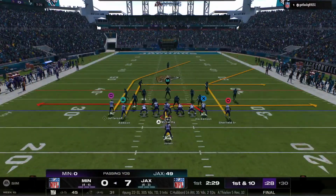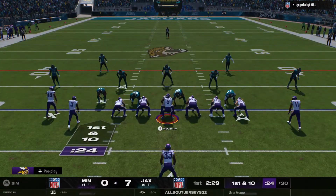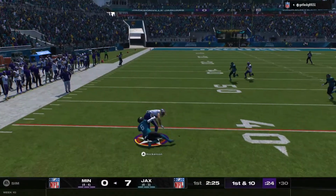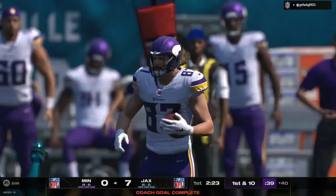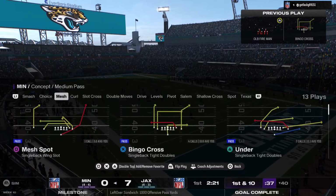A fresh set of downs to work with. It is 1st down and 10. To throw, it's McCarthy. A short one taken by Hawkinson, and he'll be taken down up at the 40-yard line.